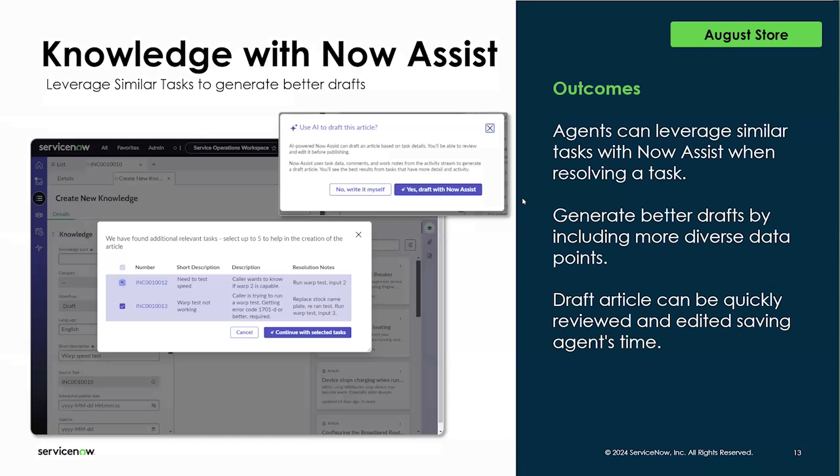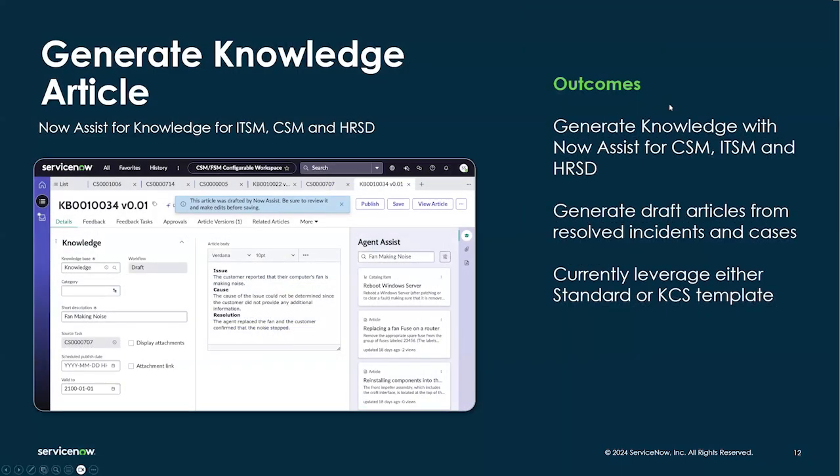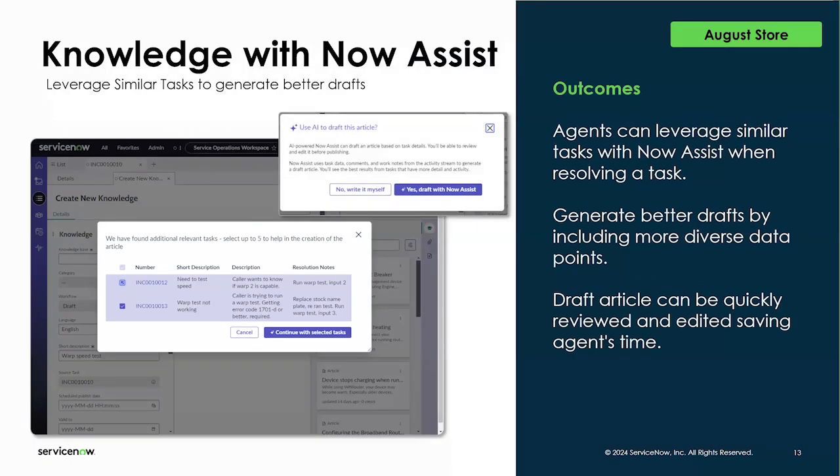And that came out, I apologize, just before Xanadu. I believe it was Washington Patch 3, where we started incorporating Now Assist for knowledge management. With the August release, that was trued up to Xanadu with the family release. But as of the August store release, we also introduced leveraging similar tasks to generate better drafts.